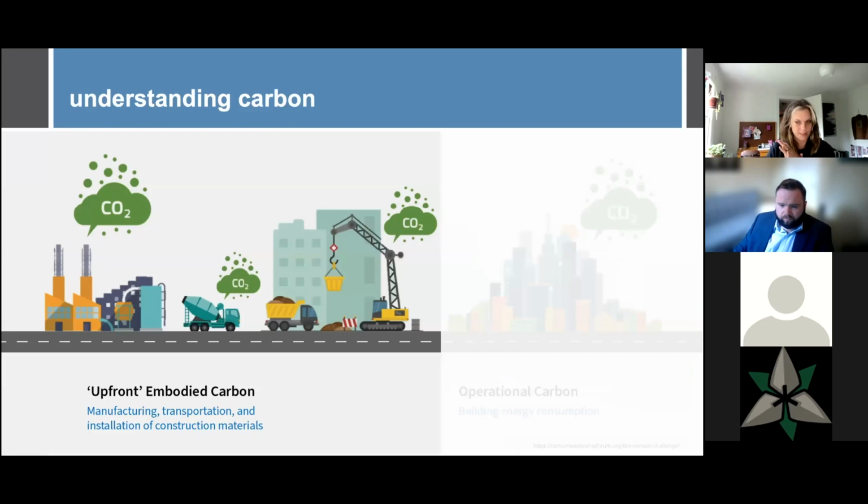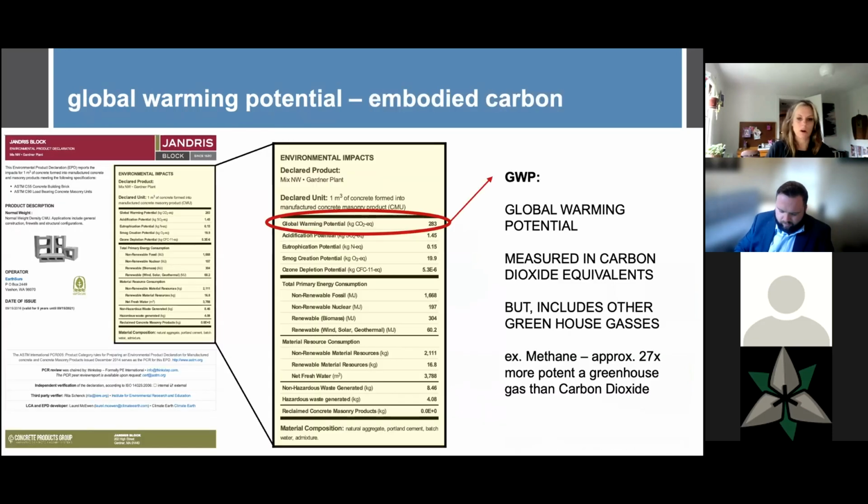So, back to the agenda. Upfront embodied carbon. Embodied carbon is how much carbon is used by all of the upstream processes. At my manufacturing plant, we did our environmental product declarations, and all of the upstream is included in them. Here's a look at one of our normal weight EPDs. We're showing global warming potential, and it is reported in equivalent CO2, carbon dioxide equivalents.